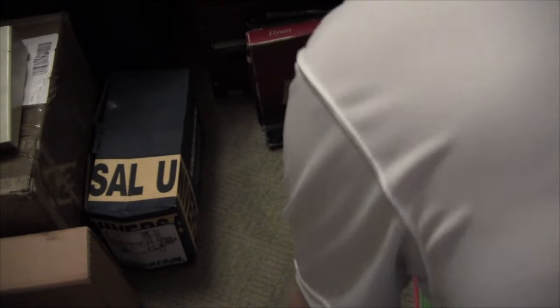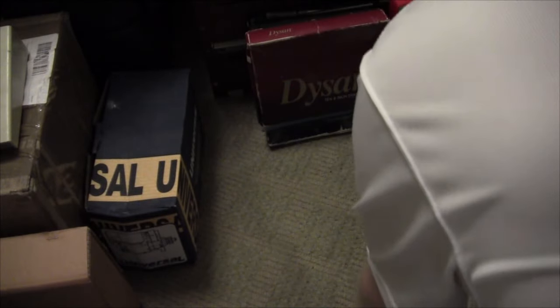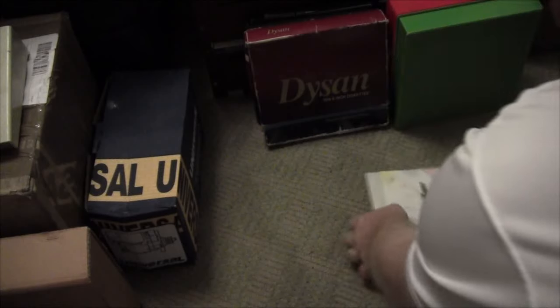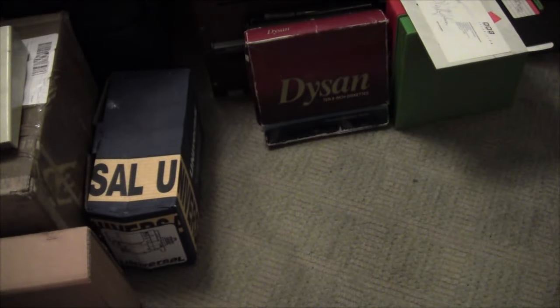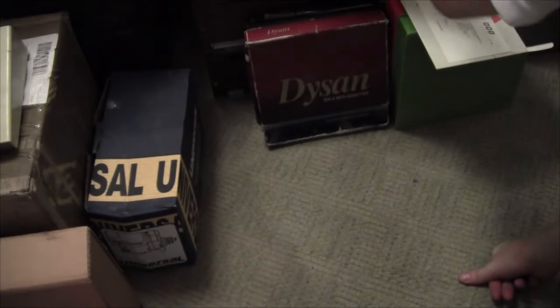Now it's time to open the unopened boxes because the last owner never opened these. So it's going to be interesting to see what is within. It's four of these. Two are huge, two are small. So let's start with the small ones.